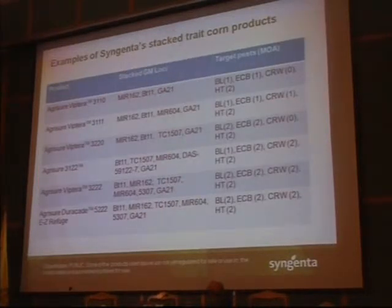Next, those are some of the traits that are either already on the market, like the first one, 3110 Viptera. It's on the market already, so it has the stack of MIR162, a Viptera trait, plus Bt11, that's a Cry1Ab. So it controls both the European corn borer and also broadleaf species. And that product also has the herbicide tolerance trait, the 2 modes of action.